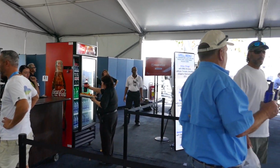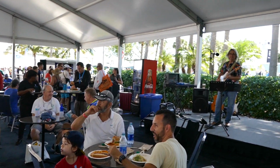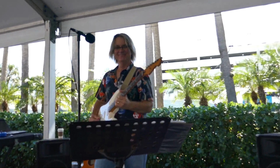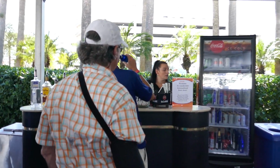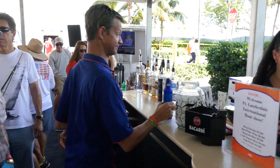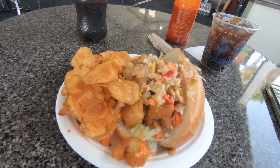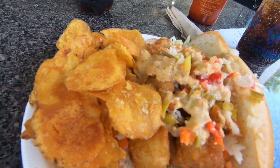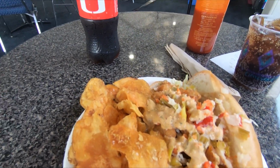Cold drinks. And there's also a full bar of drinks as well. Well, I wound up going for the po' boy instead. So the po' boy is $12. It's shrimp po' boy, and it comes with these nice chips. They look like plantains, but they told me they're not. They said they're like a home fry style. Let me see. Yeah, they're good. And the drinks are $4, and they give you a cup of ice.